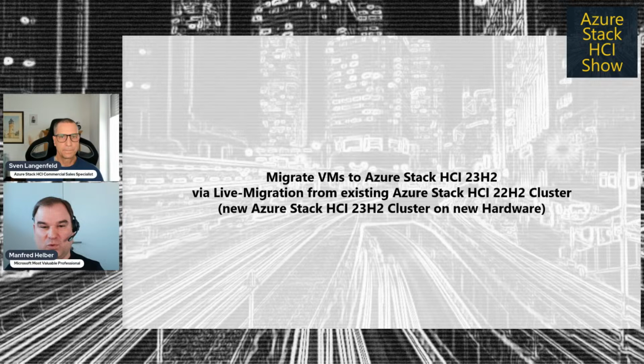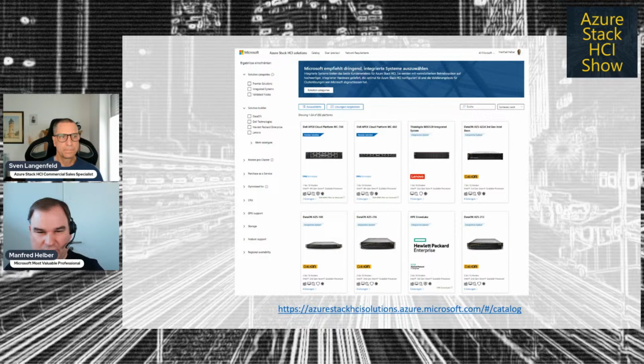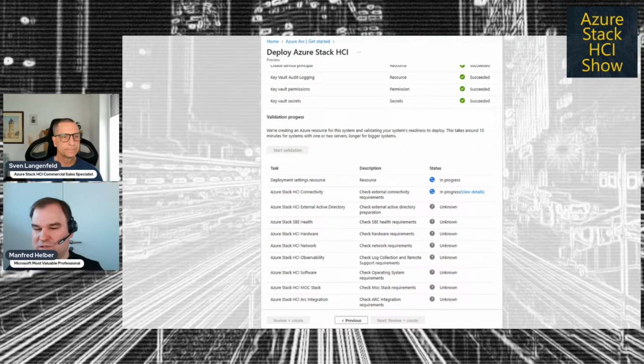This is my recommendation, because regarding the hardware, we have new requirements in Azure Stack HCI 23H2. For example, we need a Trusted Platform Module, version 2. If your existing hardware has already a Trusted Platform Module, you are fine, you can use this. But with the new systems, you also have the latest CPUs, the latest storage, and so on. So you should absolutely think about investing in new hardware. If this is an option for you, you can choose from the Azure Stack HCI catalog. You can deploy a new Azure Stack HCI cluster via the portal. We discussed this already in one of our previous Azure Stack HCI shows.